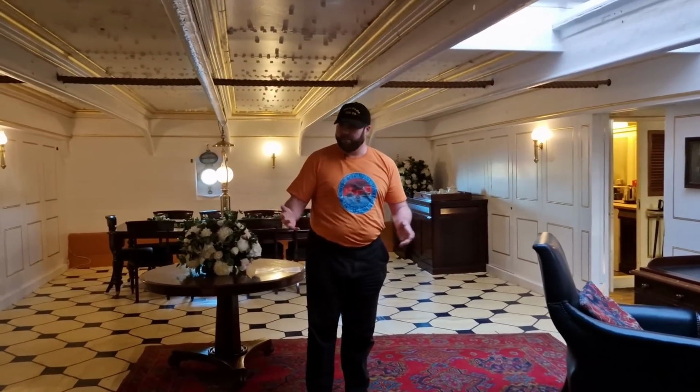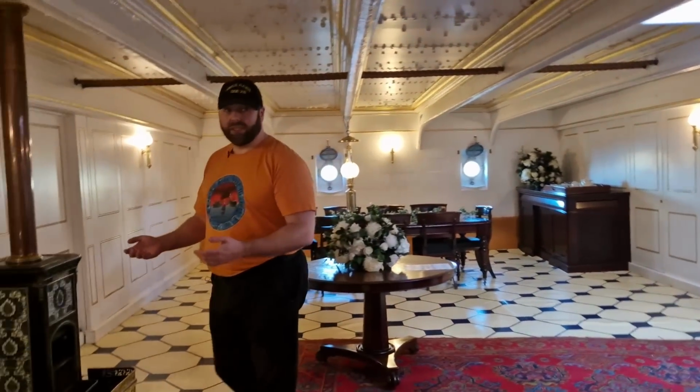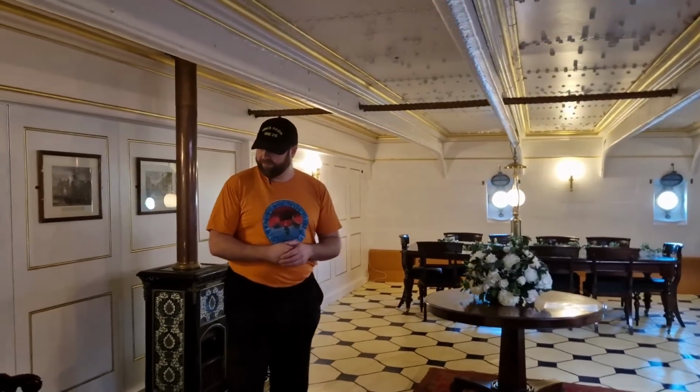This room can be used as a dancing room, an entertaining suite, accommodations. It is of course part of the captain's suite of areas, and of course the dining room. So it's very important.